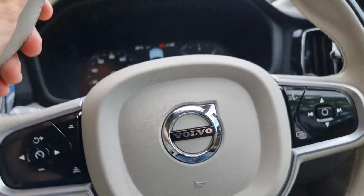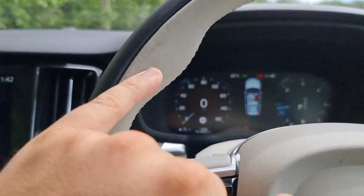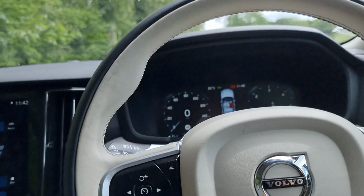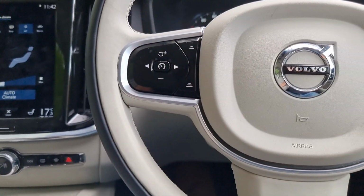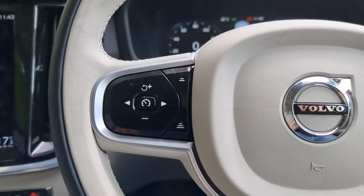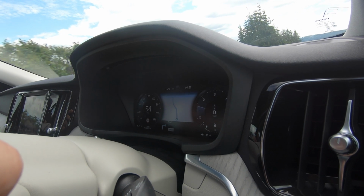So on the steering wheel here we've got a lovely blonde leather and black steering wheel. You see here there's a little bit of dirt. That's something you need to watch out for with this blonde leather. Just keeping it clean can be a bit of, not a challenge, but just something you need to bear in mind. Yeah, you've got this lovely infotainment display here.